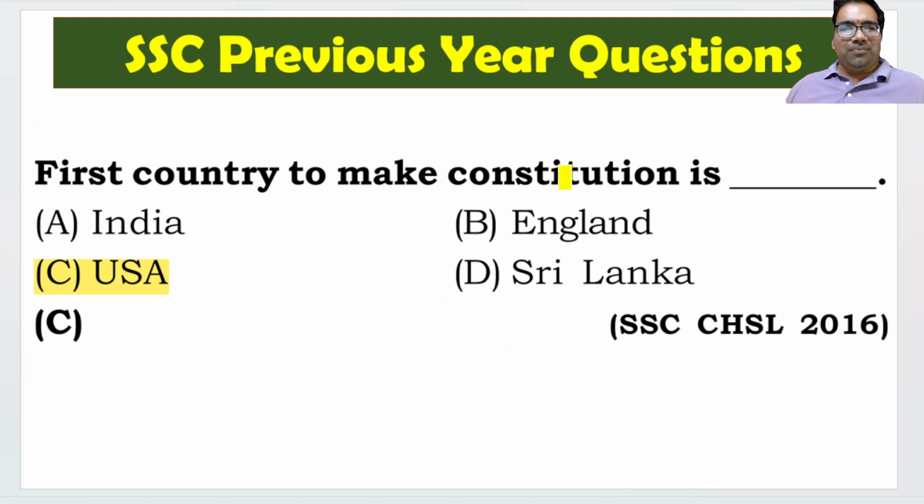Next, the first country to make a constitution is the USA. It made this constitution somewhere around 1788. Very long ago it has done. This is the first country, and it was pretty fast also. They finished the constitution within 4 months, whereas India took more than 2 years.